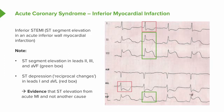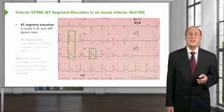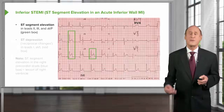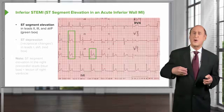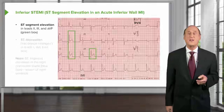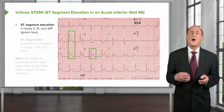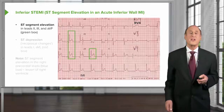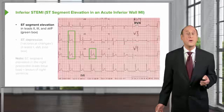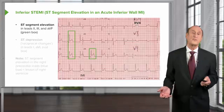So this is good evidence that the ST elevation is an acute MI and not from some other cause. Again, here we see another example of an ST elevation in leads 2, 3, and AVF. And by the way, also sometimes we'll do right-sided leads that go further out than V1. They give us some image of the electrical activity in the right ventricle. You'll notice that there's some ST elevation in so-called lead right V4, and that's telling us that the right ventricle is also involved, which happens because, remember, the right coronary artery supplies not only the back of the heart and some of the septum, but it also supplies the right ventricle.